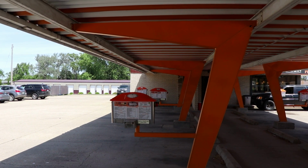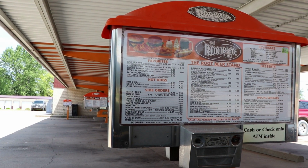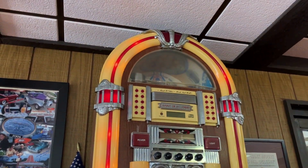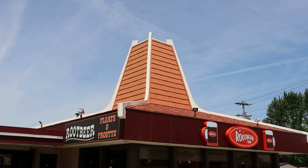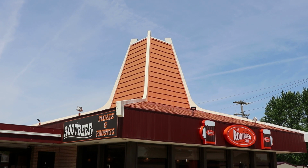This is an authentic drive-in complete with the speaker system, which is always fun. There is some seating inside, where they have this jukebox. And the food is pretty good. If you visit Starved Rock, the Root Beer Stand is a good lunch break option.